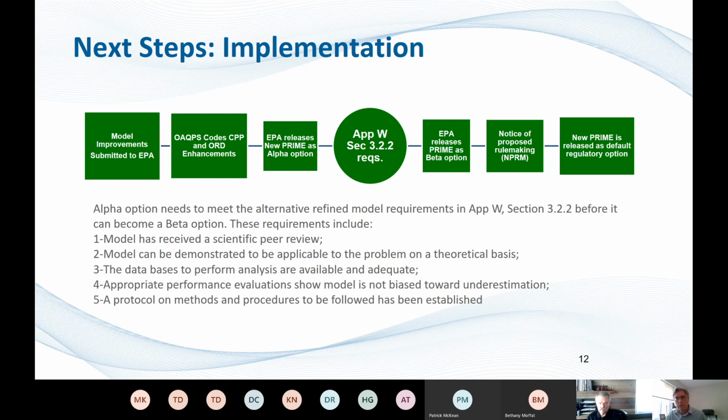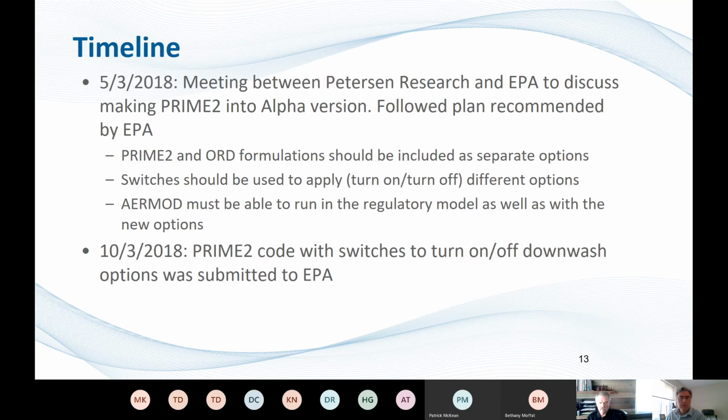And then based on those updates, there might be a beta option that is released in the next AERMOD version that comes out. So anyway, that was a big highlight of what happened through this interaction. In May of 2018, Ron and EPA also met and looked into the alpha options. So there was an ongoing discussion, an ongoing collaboration. We looked at all the options that could be available, turning them on and off.